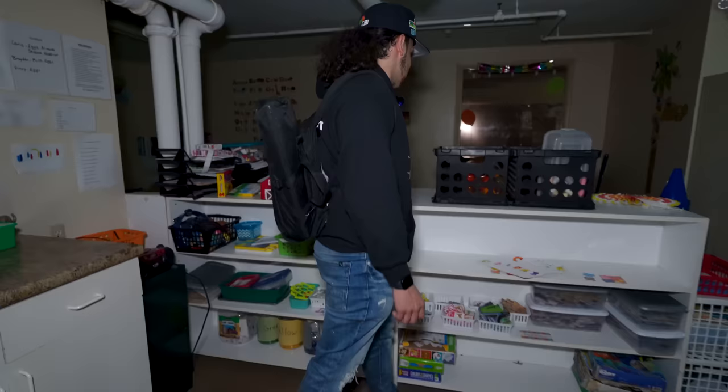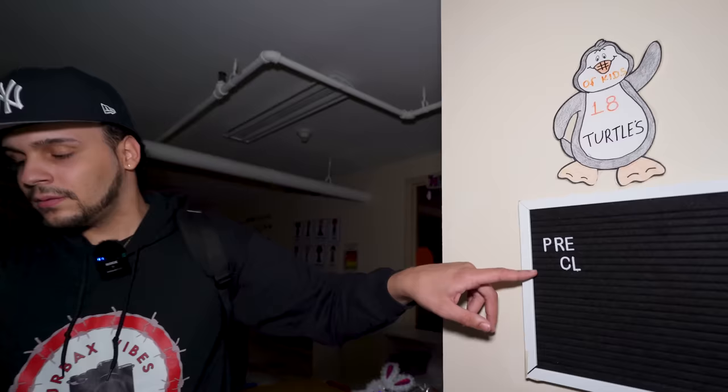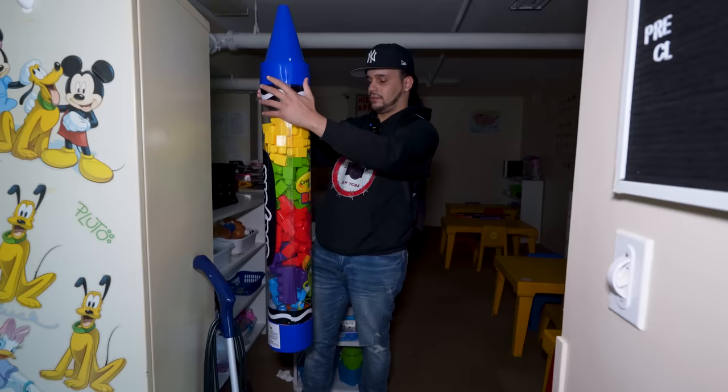This is cool. Toys. Look at that huge crayon full of blocks. Oh, wow. I guess this would have said preschool or something. It would have said class or whatever. Look at this big old crayon. It's not been opened yet. Or maybe it was, I don't know. It's probably taller than the kids.